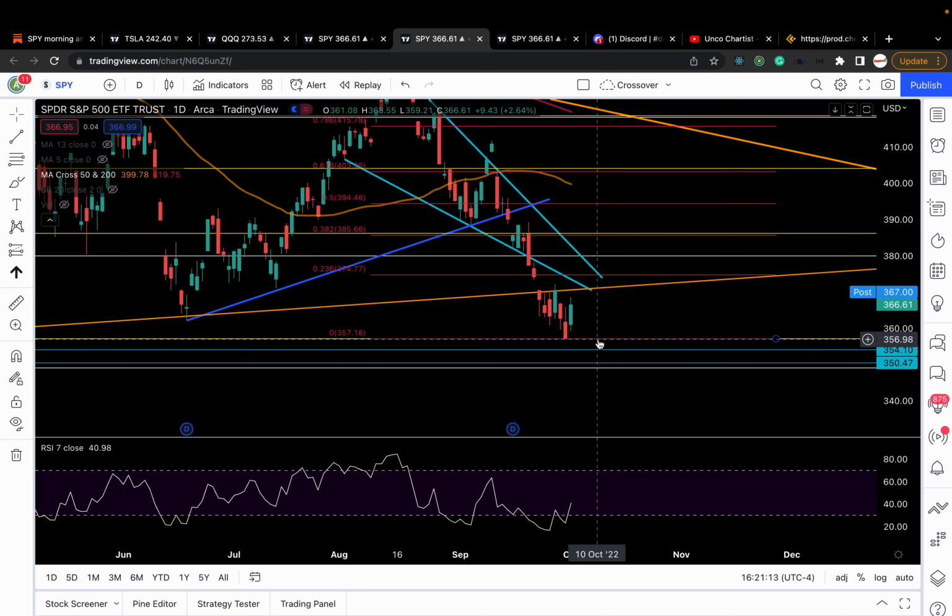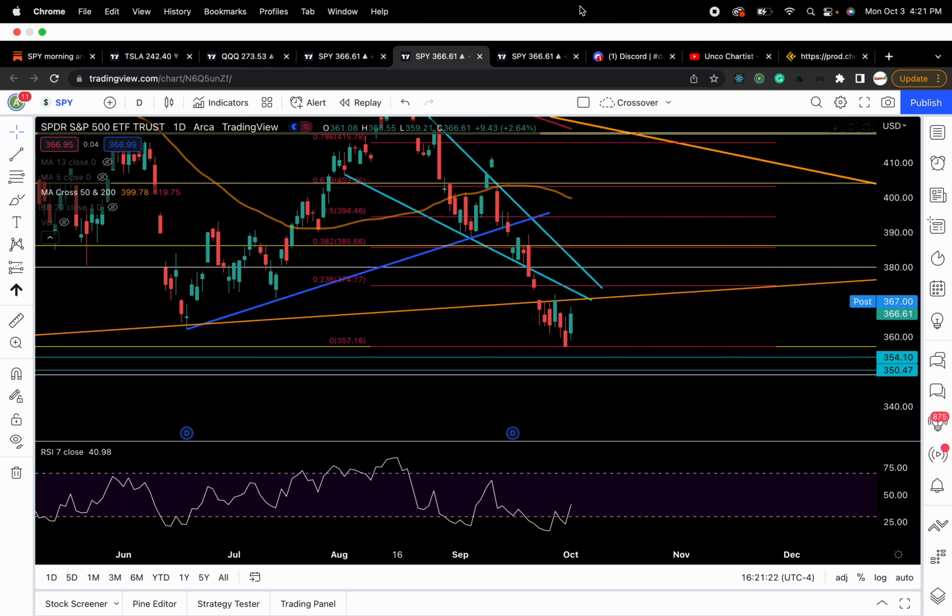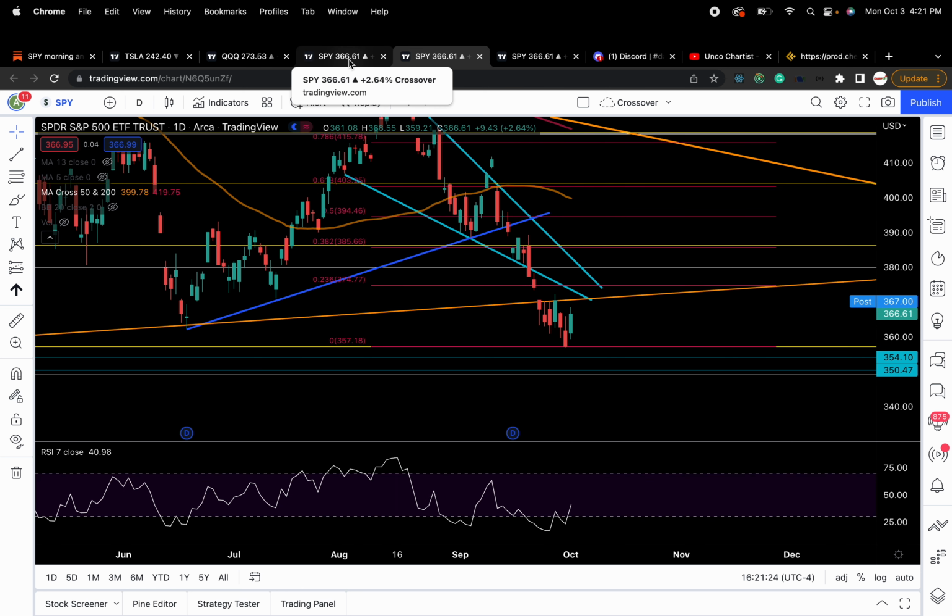We'll see what happens. Okay, so bottom line: above 363, bulls got a shot. Below 363, bears take back possession of the ball, and we'll take it from there.